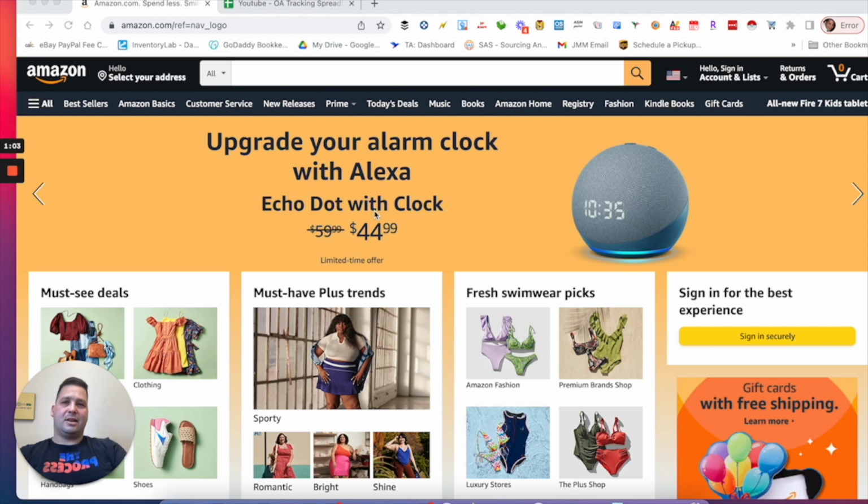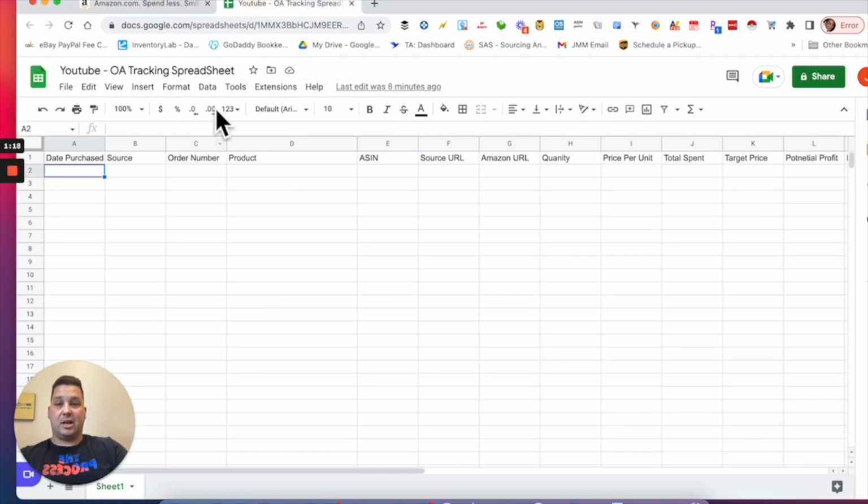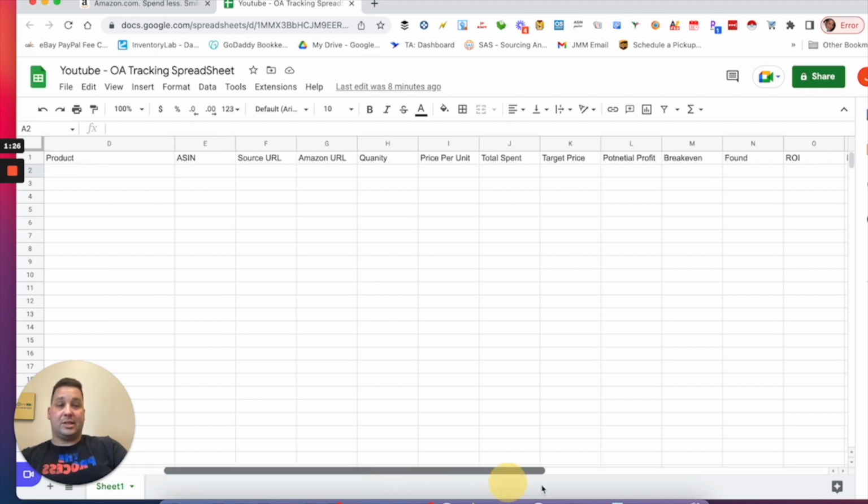And then the third one is a Google Doc that I use to track all my online arbitrage purchases, stuff that's out of stock, all that kind of stuff. This is this document here. So basically, I like to see the date purchased, the source. I put the order number later, the product, the ASIN, all sorts of stuff.